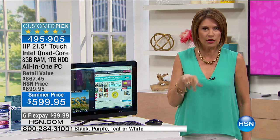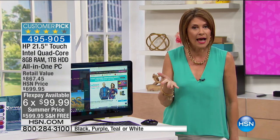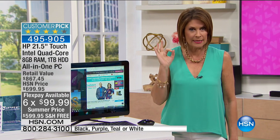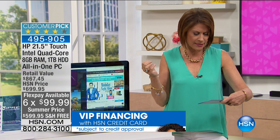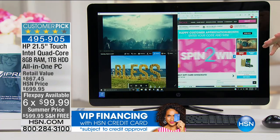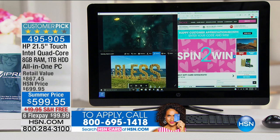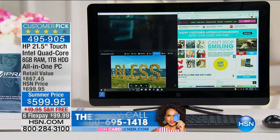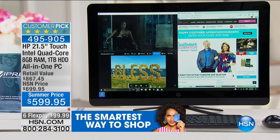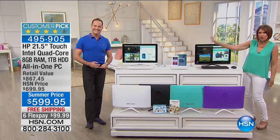Now, if you want to put it on your HSN card, which I don't know why you wouldn't, because we have financing there. That means it's zero interest. And we're going to give you the chance to finance this for 9 months, which makes the price of this 60-some odd dollars. I'll get you the exact amount in just a minute, but just count on maybe $63, $64 a month, okay, with zero interest. And Aaron Berger is going to show us what you can do with this.